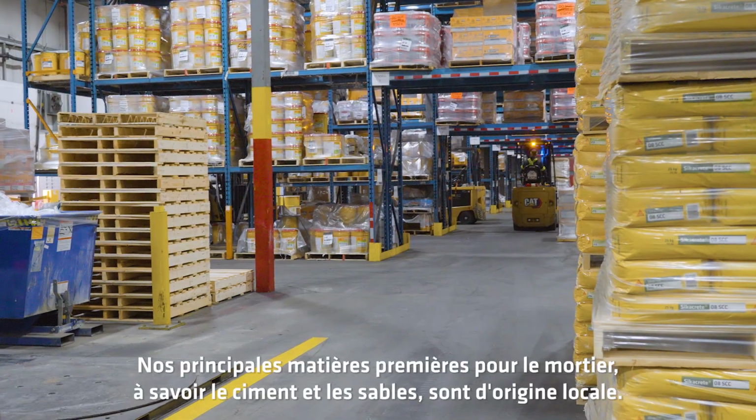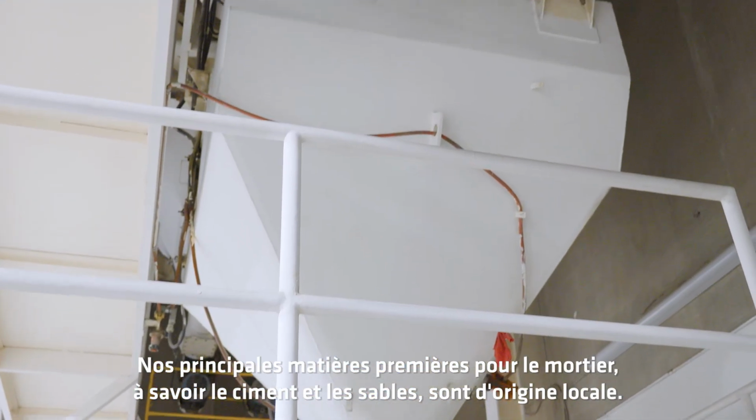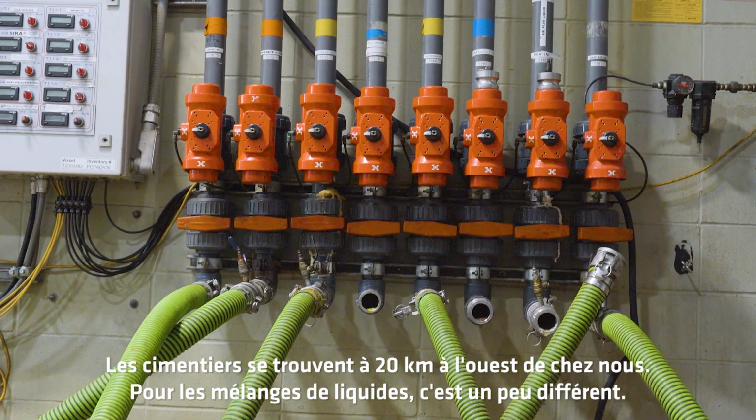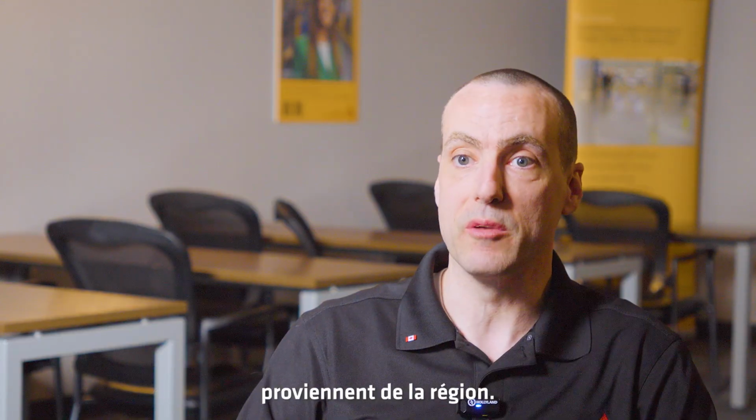Our biggest raw materials for the mortar side, which are cement and sands, are sourced locally. The cement guys are 20 kilometers west of us. For our liquid blending side, it's a little bit different, obviously. Most of our raw materials, or a lot of our raw materials, are coming from around here.